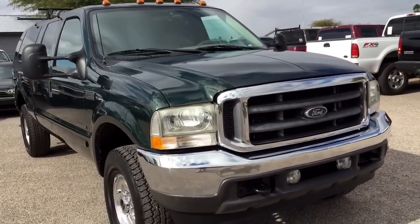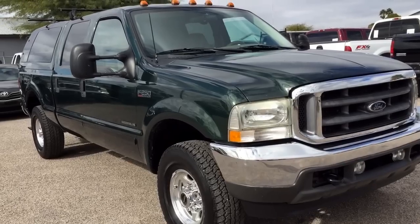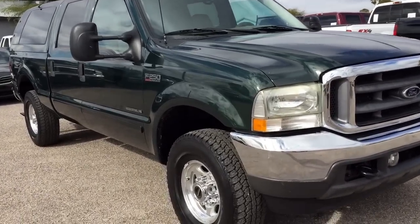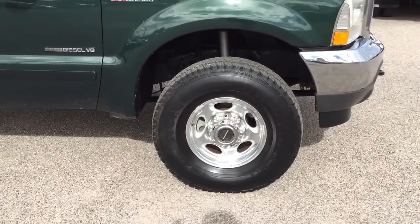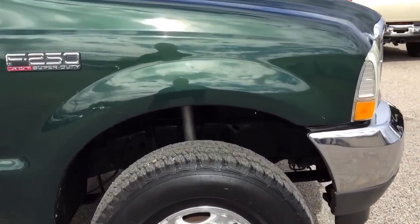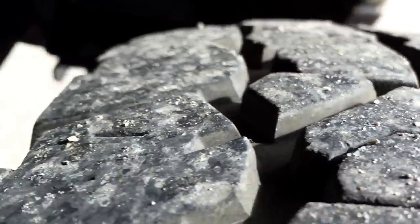It got a new ignition, which was broken from the theft. Power mirror switch was broken. We got a new one of those. And we put a slip-on leather seat cover on the driver's seat. It was really ratty and torn up. It's got a beautiful set of tires on it that came with it.